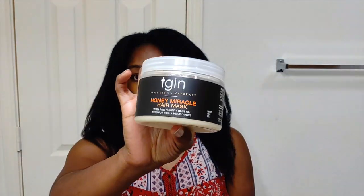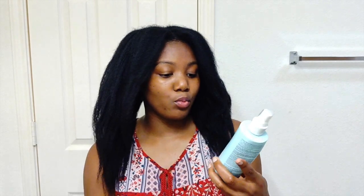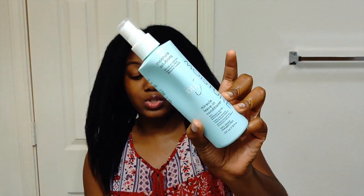But anyways, so after I shampooed my hair out, I went ahead and deep conditioned with the Honey Miracle Hair Mask. And did the same thing as far as the plastic cap, the hot head, left that on for 30 to 45 minutes, rinsed that out. After I got out of the shower, I applied the Moisture Miracle Leave-In Conditioner throughout the twist. As you guys know, I do shampoo or wash my hair with the roots braided, the ends twisted.